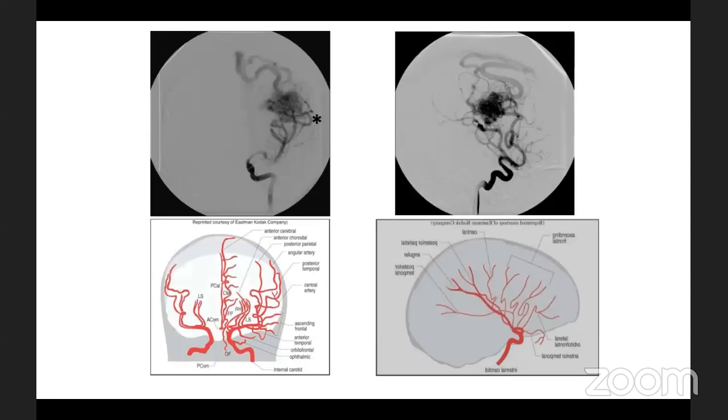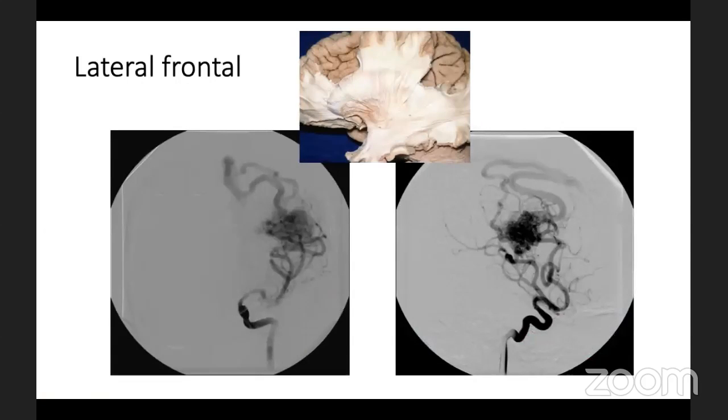However, there is also some deep connection, and the deep connection is shown on the AP view, very faint extension, which can go towards the corona radiata as well. So it's not just cortical. So some of them will be related to the face cortical area, which again can recover. But if the deep extension going superior-medially, it will disrupt the corona radiata. And if your resection goes through this white matter tracts, then you will get a more devastating motor dysfunction.